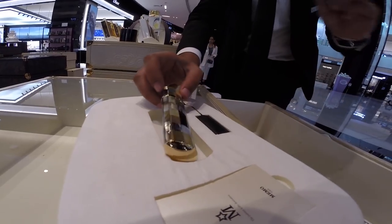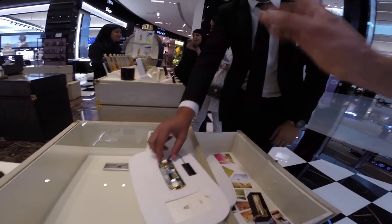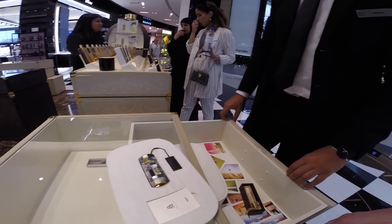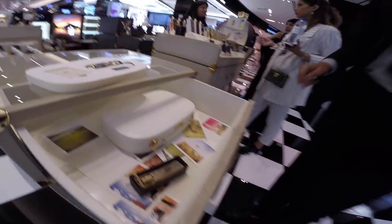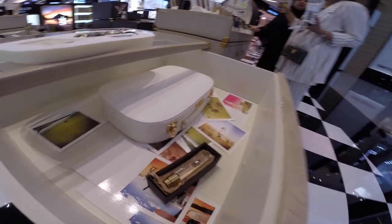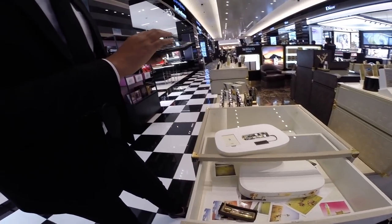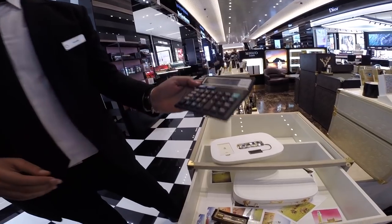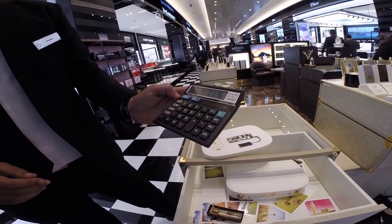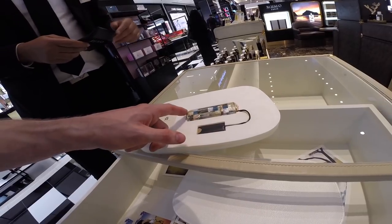This is the limited edition, one piece in all the world of Memo. Really? Only here, yes. Every place has a different one. So this is just for here? Yeah, for here only. Wow. That's very cool. Also the price, it's 7,950. Do you know what that is in US dollars? Roughly? I'm not sure. It's $2,157. Wow, you could buy a car. That's amazing though. Yeah, it's all handmade.